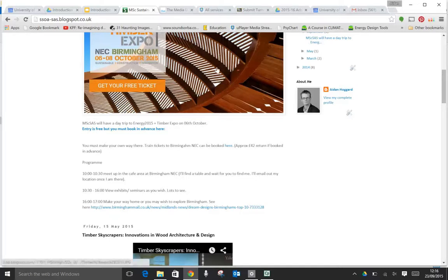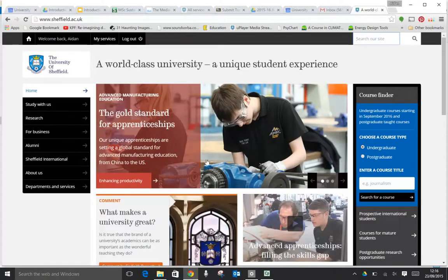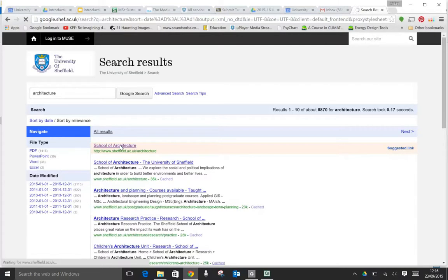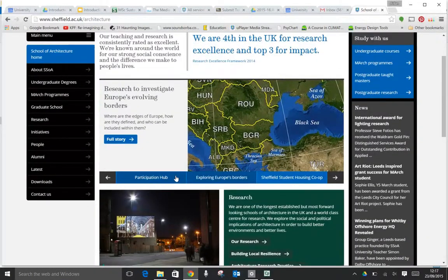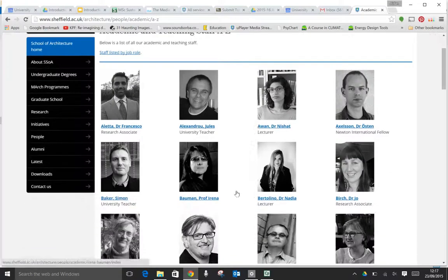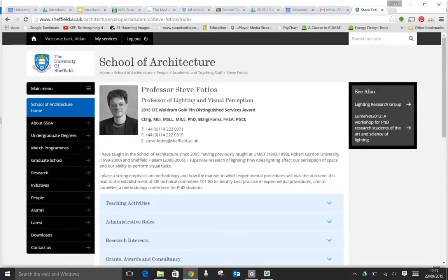The other thing I would say is spend a long time looking at the architecture website. If you want to find it, just go to the Sheffield website, type architecture into the search, School of Architecture. Really spend half a day looking through everything that's on the website. You can find out about people. Click on the people. For any of our staff, you can have a look, find out about them, find out about their research.